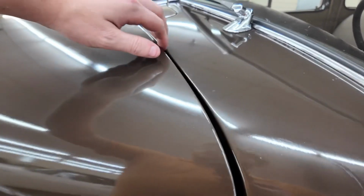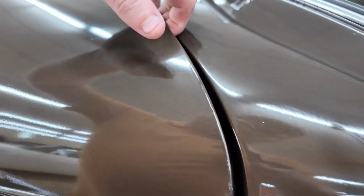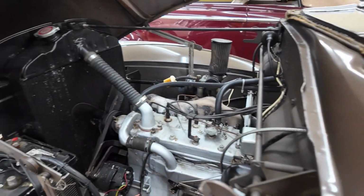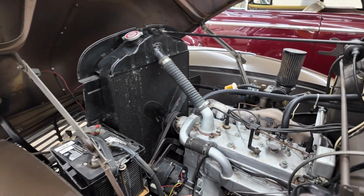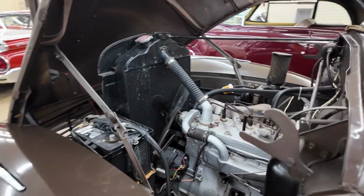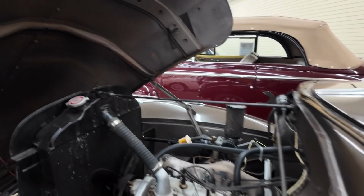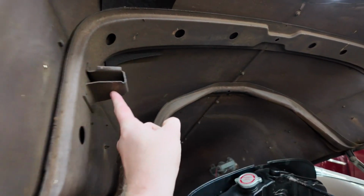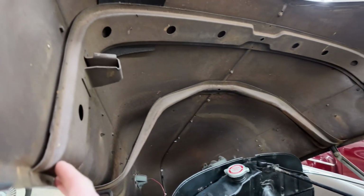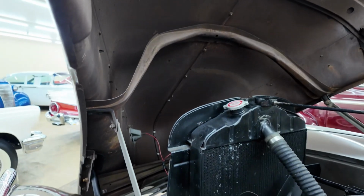All right, so we released the hood from the inside. These open up a very unique way. I love that reverse clamshell style. This is the mechanism that latches the hood. It connects to that there and the other one on the other side. And notice this brace, as well as that brace, which connects to the hinges.